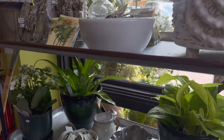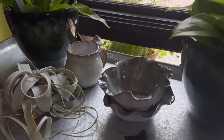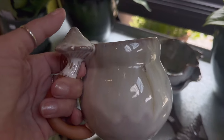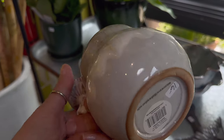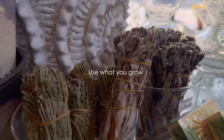This little store in Bellingham is so cute. I spotted this mushroom mug, and I don't know if you've seen me use this, but I ended up buying it. Look how cute that handle is. And the best part is you can place it in the microwave.